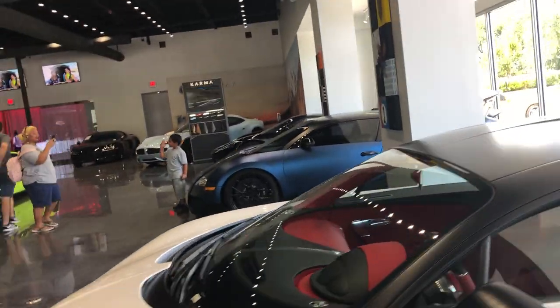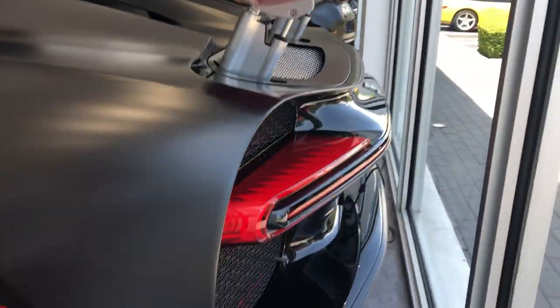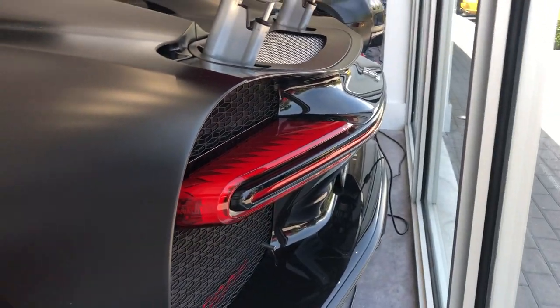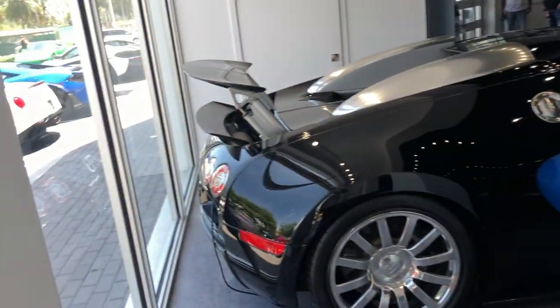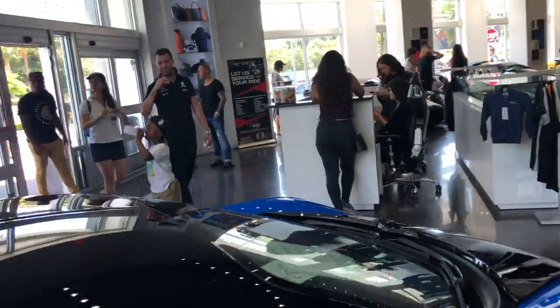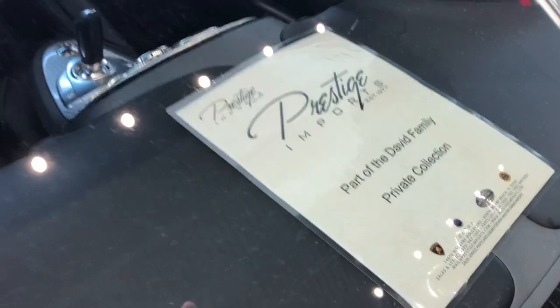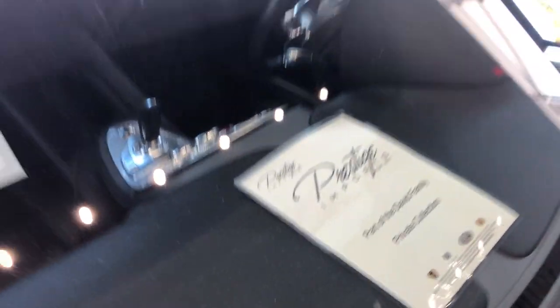Like, it can't get better than this, guys. This can't get better. Look at that. Look at the interior on this. Look at this. That's Girth Nation. Casual Veyron. I believe this is Brett Davis himself, if I'm not mistaken. Yep. There it is. So yeah, it's Brett Davis's.